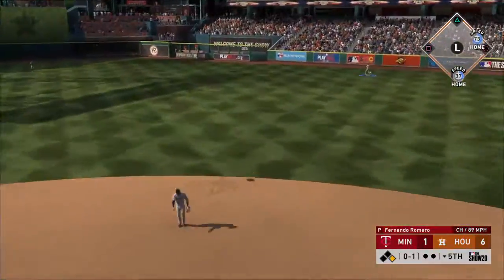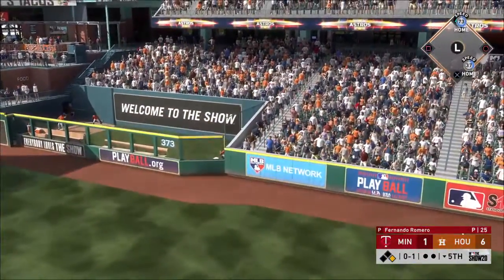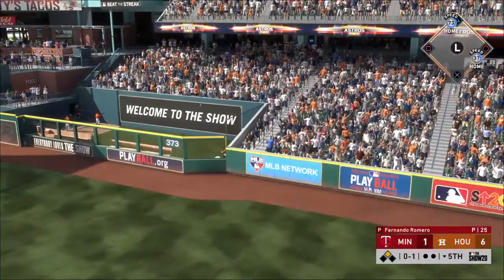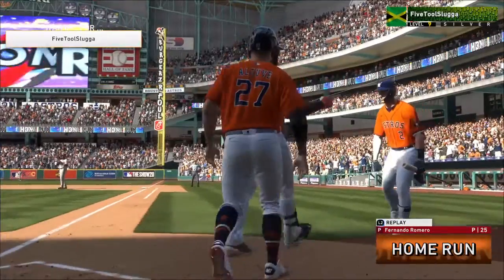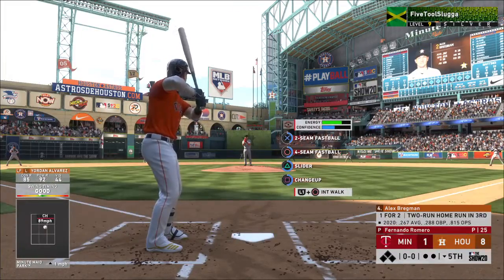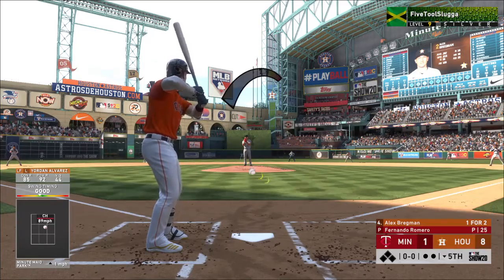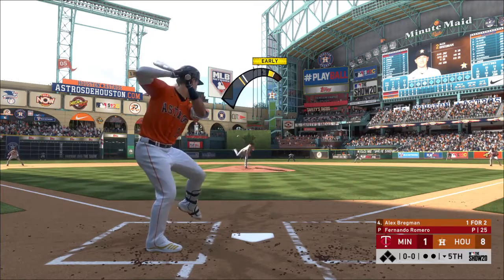Hit in the air to right center field. This ball is carrying well. Back it goes, and it is out of here. And that'll bring up the former first-rounder Alex Bregman.